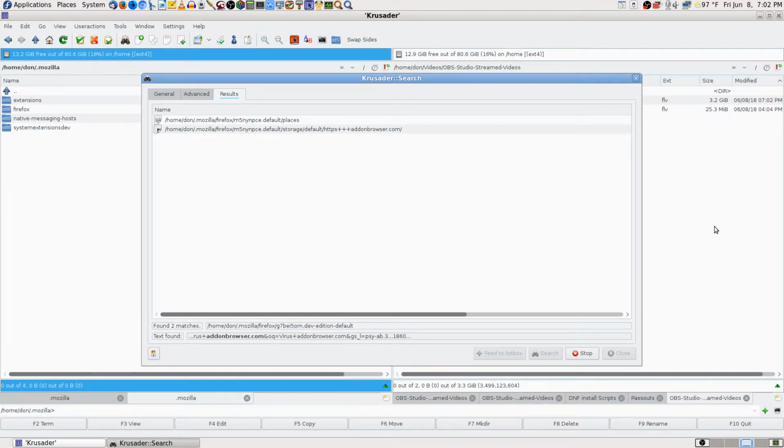Because if it's persistent enough to come back on its own, then I'm in trouble. I wouldn't bother with refreshing Firefox. I'll just reformat the whole system. I need to get that off my backup drive too. Okay, there's only 2. So I think it did rebuild its cookies folder and all that stuff successfully.